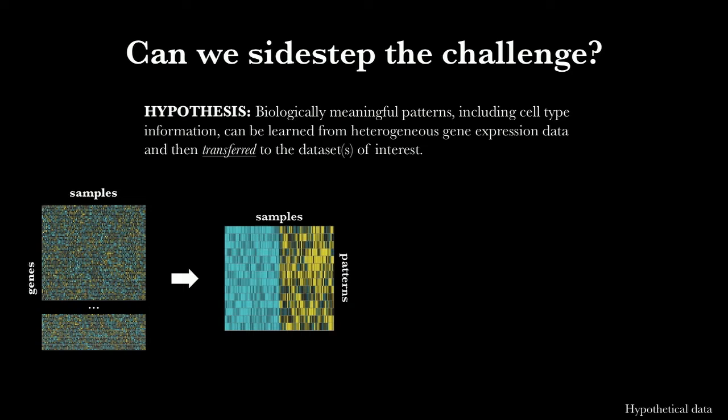A more formal way to do this is to say, okay, I've got a whole bunch of samples and genes. What I really want to learn are patterns, so I can go to samples and patterns. And then I'm going to take those patterns to a rare disease, and ask, are there patterns that are significantly associated with having a disease or not having a disease?